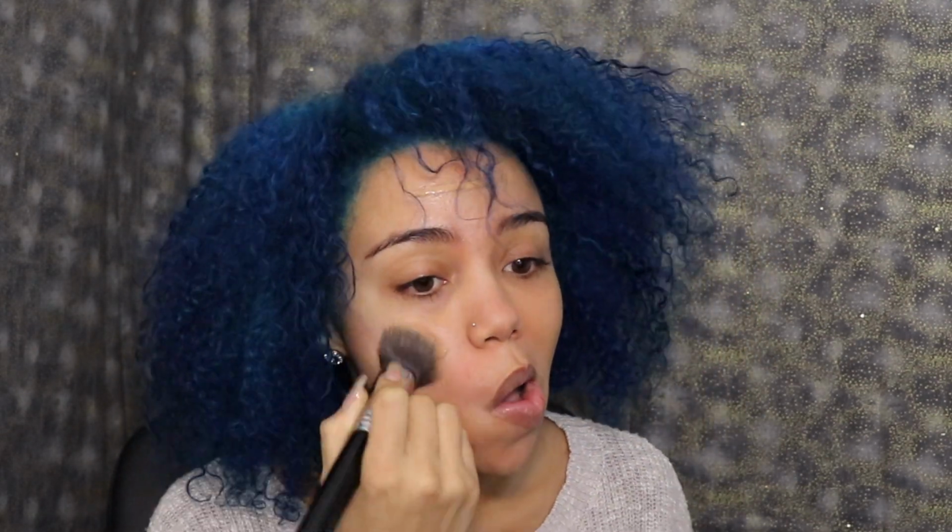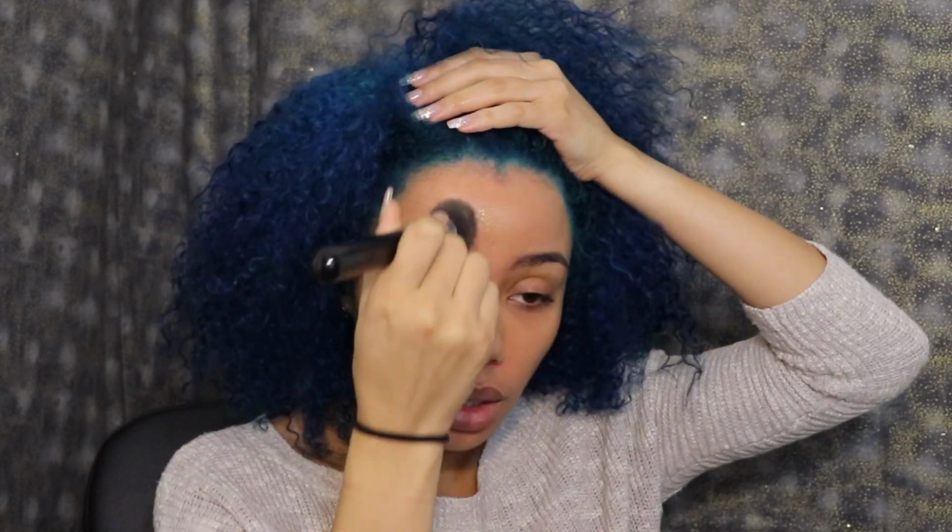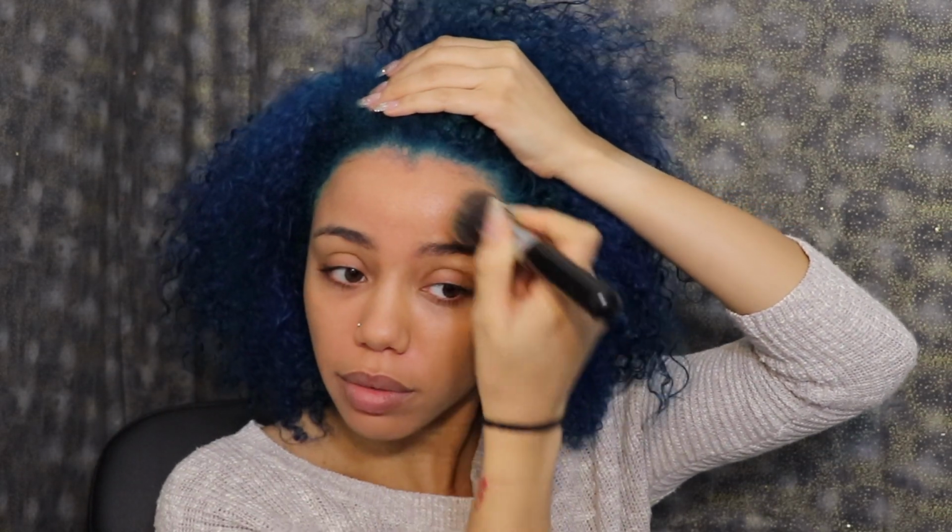My scalp is blue because I just re-dyed my hair yesterday, so that's okay. I look a little bit like an alien, but it's fine. It washes off eventually. I think I'm gonna straighten it tomorrow, so that'll take some of the blue off. I don't know what I'm talking about.